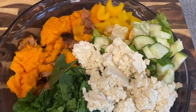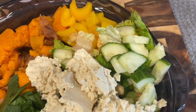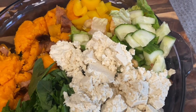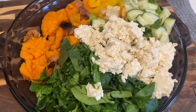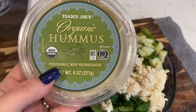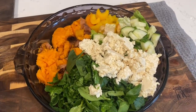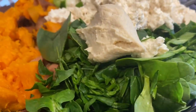For lunch, I had a big plate of vegetables. So we have yellow peppers, cucumbers, lettuce. I have some crumbled tofu. I have spinach. And I have a little baby sweet potato. And I did top it with 1.5 tablespoons of hummus. I use the hummus as sort of like a dressing mixed.